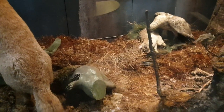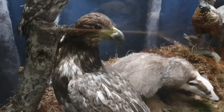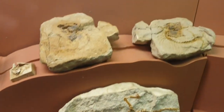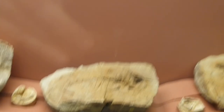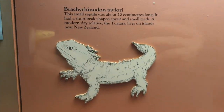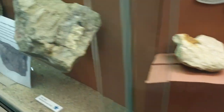This display reminds me of Perth Museum. Funnily enough, oh, he's that one big boy. Jesus, it's those that we always hear but never see. Fossils. This thing. Animal. Ooh. Oh, he's cute as well.